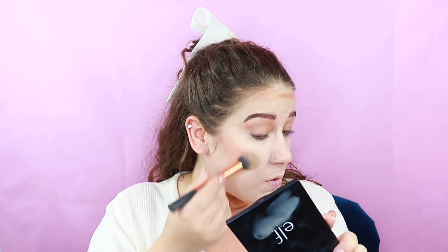This foundation didn't work to apply this bronzer. This is the Milk bronzer, by the way. I have used it every single day since I got it, so that kind of says a lot. Anyway, it's just been very, very stressful for me.